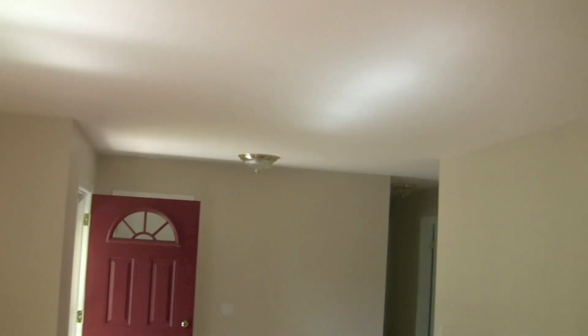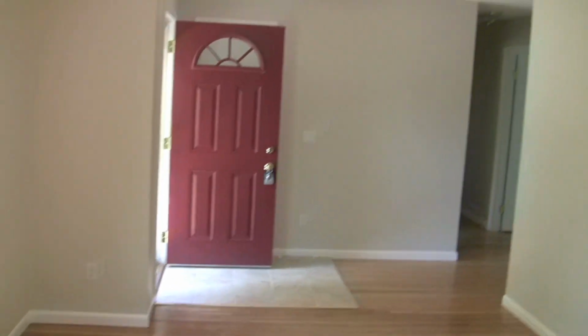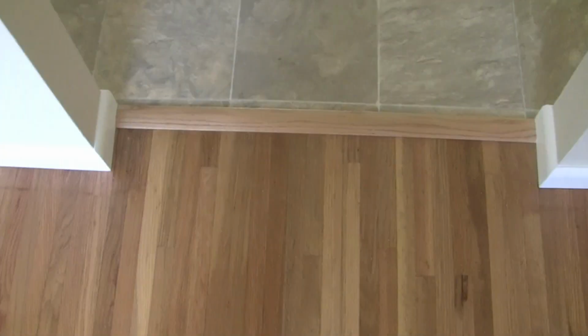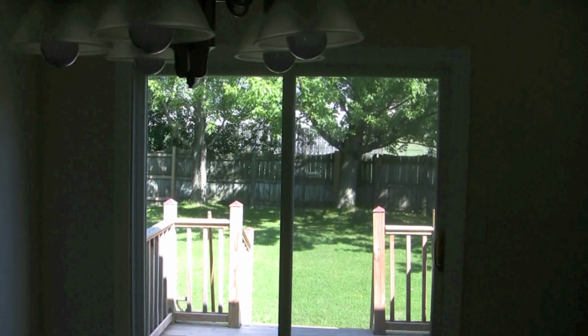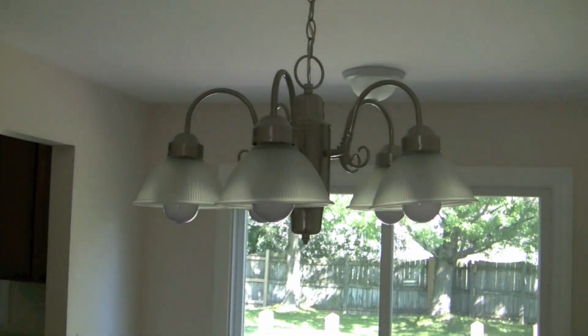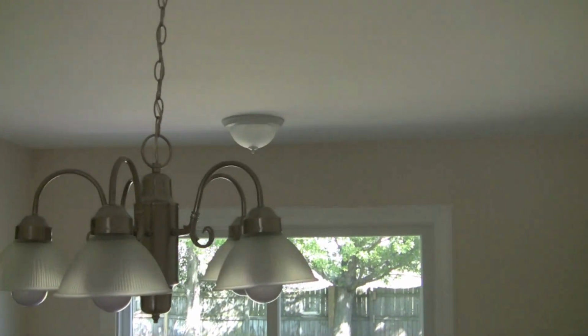That light is new within the last couple of months or so. Front door within the last 5 years. There's the wood border here to the linoleum. Her mom and dad had some extras of this, which is now sitting in my basement. There's the sliding glass door. New dining room light within the last couple of months. New light over there within the last couple of months. These doors were all replaced.